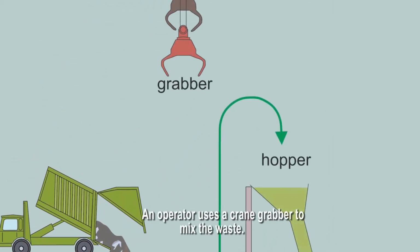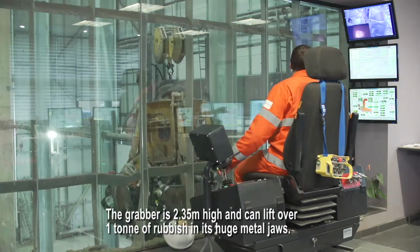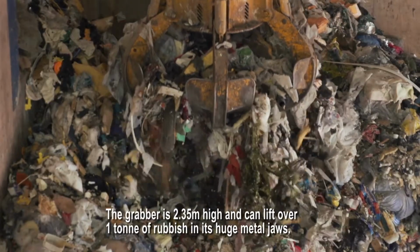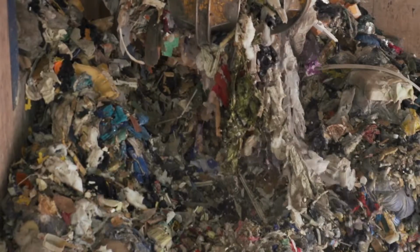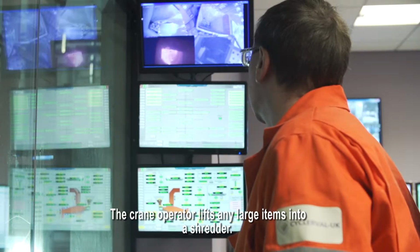An operator uses a crane grabber to mix the waste. The grabber is 2.35 metres high and can lift over 1 tonne of rubbish in its huge metal jaws. The crane operator lifts any large items into the shredder.